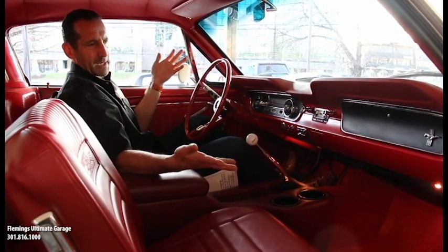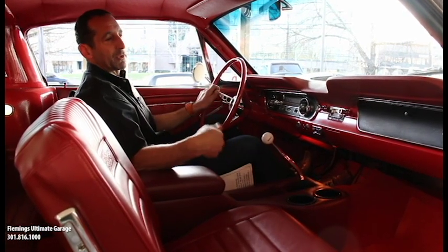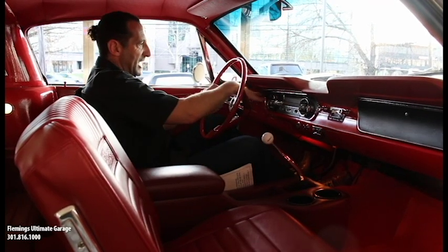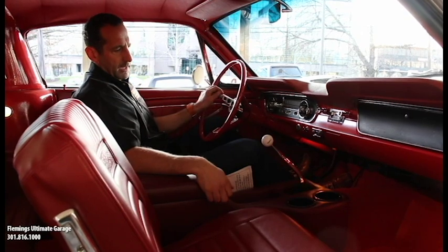You say, well, Tom, what's the big deal about a couple bulbs and footwell lighting? Well, 9 times out of 10, those things don't work because people don't want to spend the extra money to rewire and do all of those last little pieces. This has an all new dash and gauges in here, showing now 188 miles on it.